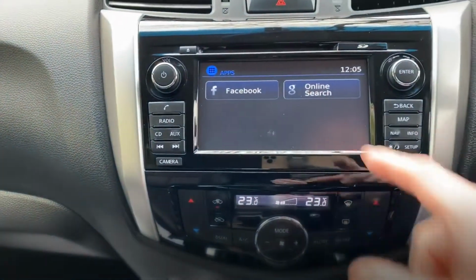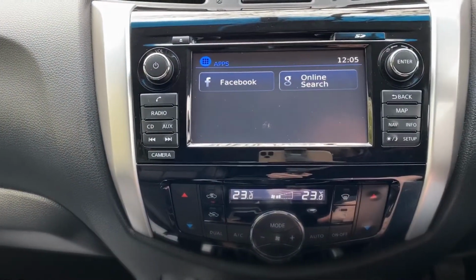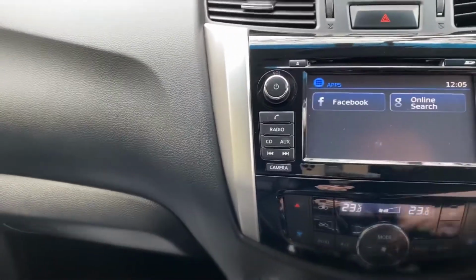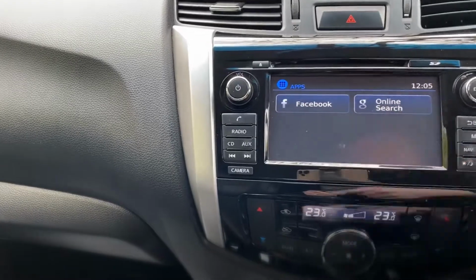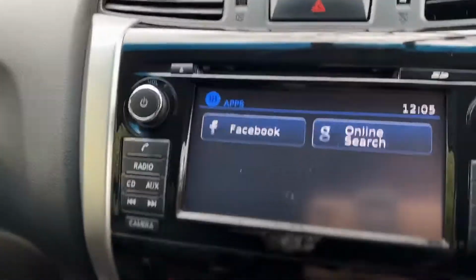You can look at my apps, you can have Facebook, you can have Google, and you can add other things on there as well. Obviously that's personal to you. You can plug your iPhone or your Android device into it and it will then use that as a matching system. Right, let's have a look at that reversing camera.